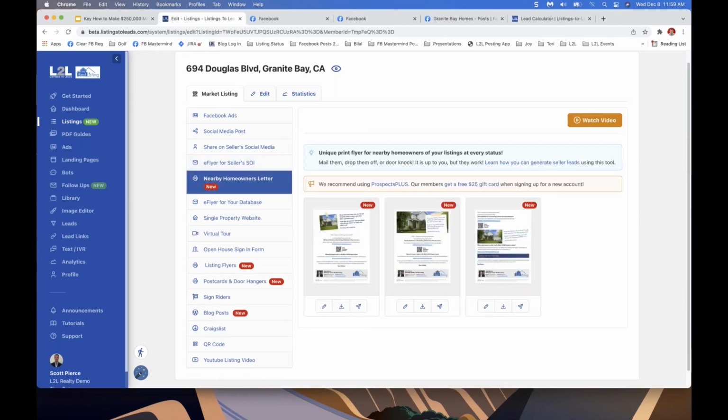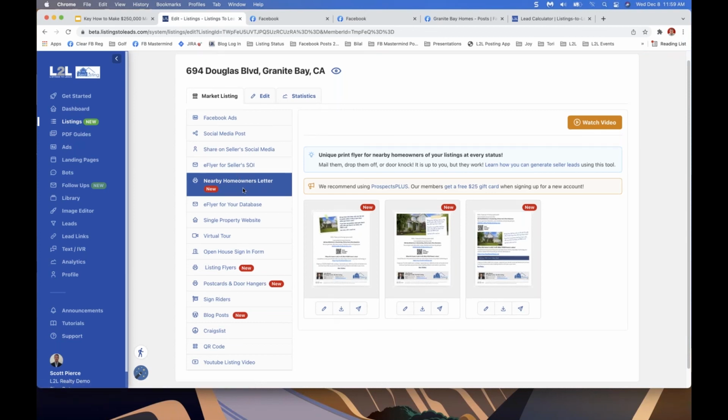Got 2 more things to do. I see it's 11:59. I'm gonna get through these in 2 minutes because we have a lot of training on all of this stuff. My goal here is to point it out to you. But for the nearby homeowners letter, please note there is a support post right here in the lower left-hand corner. If I click on that, it'll open up a support page. There's a short little video walking you through it.